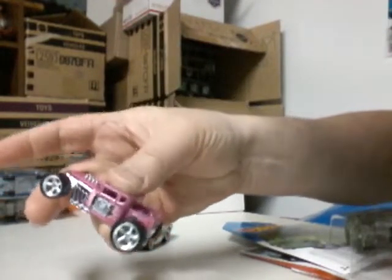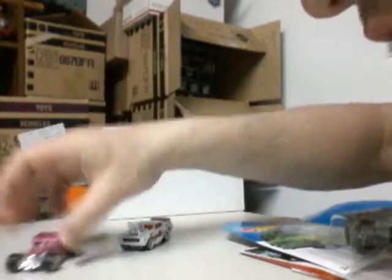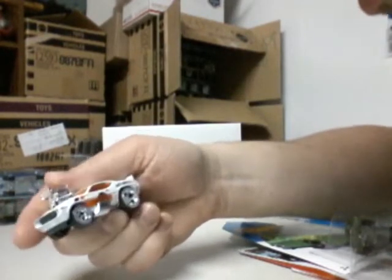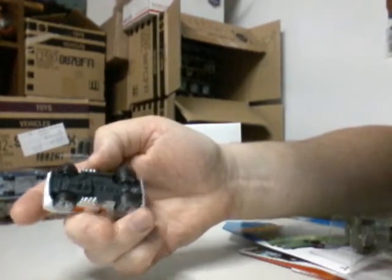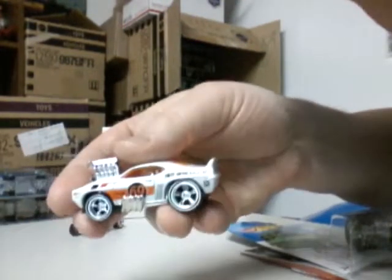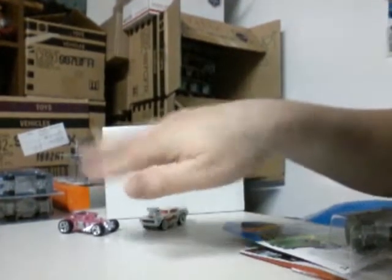Pink Bone Shaker with some big tires. Rolls pretty good. And this Camaro, '69 Camaro, took those crappy wheels that were on it. One screw. Doesn't roll really good. It rolls somewhat, but that's that one. Those are there for, I'll get to that later.